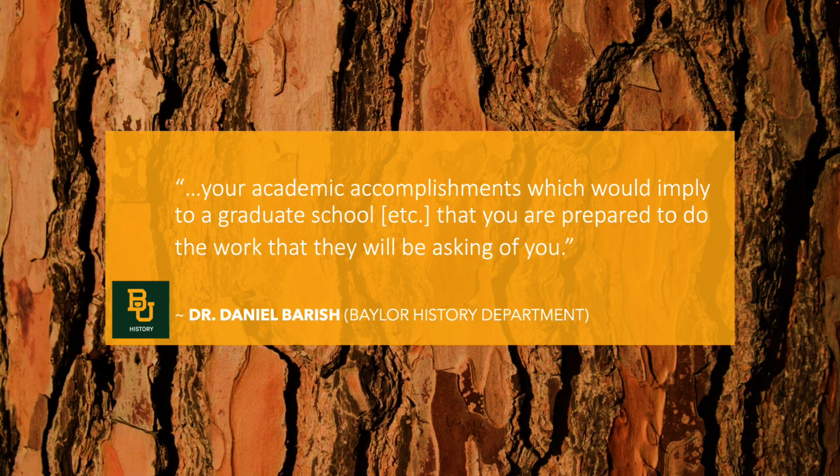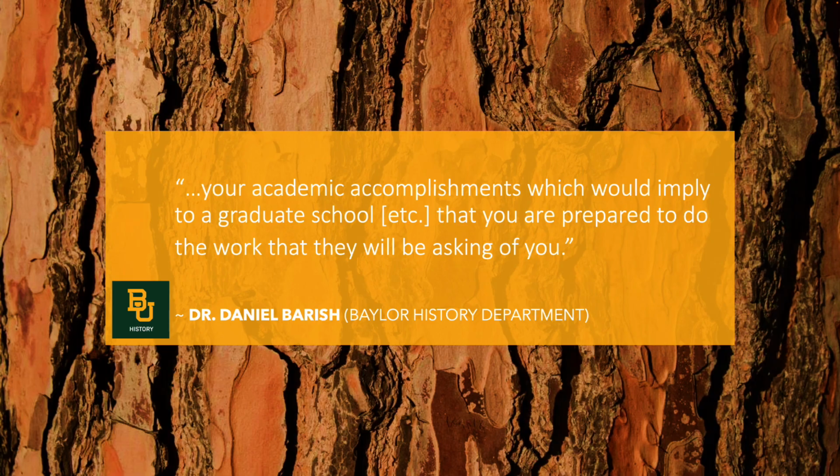And I'm taking this definition from a colleague of mine, Dr. Daniel Barish, with whom I had a conversation a few years ago about CVs. So I'm pulling a quote from him here. He describes CVs as a kind of document that lists your academic accomplishments, which would imply to a graduate school or some other postgraduate program that you are prepared to do the work that they will be asking of you.